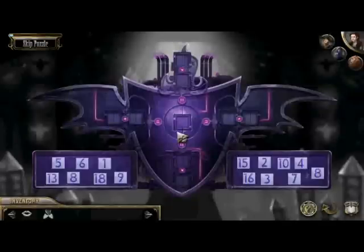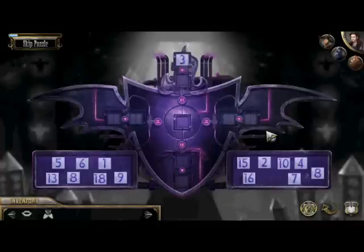Welcome back to another Let's Play of Fiction Fixers, The Curse of Oz. Where we left off, we are about to do this puzzle that involves numbers. But I think this is the solution.